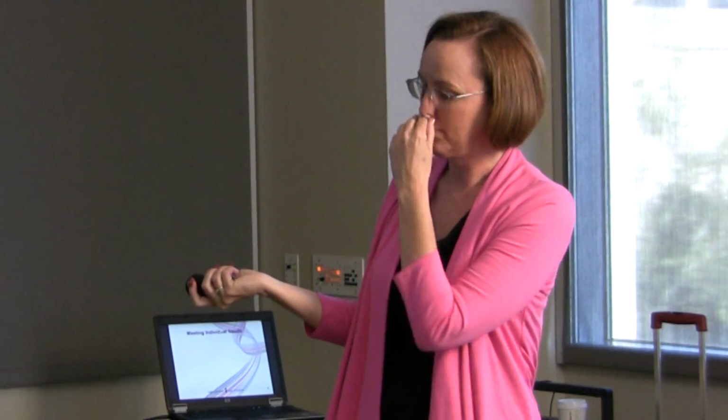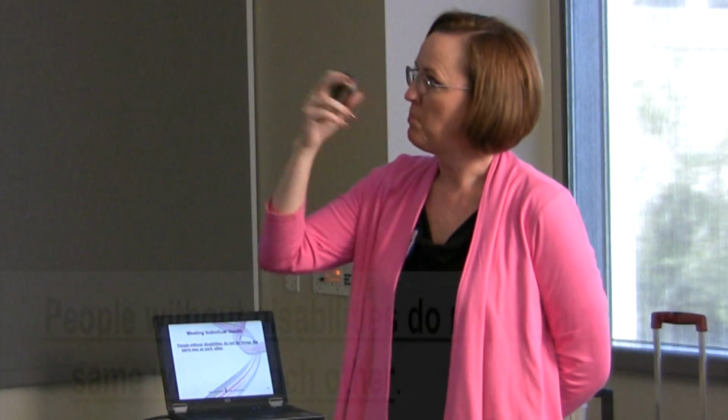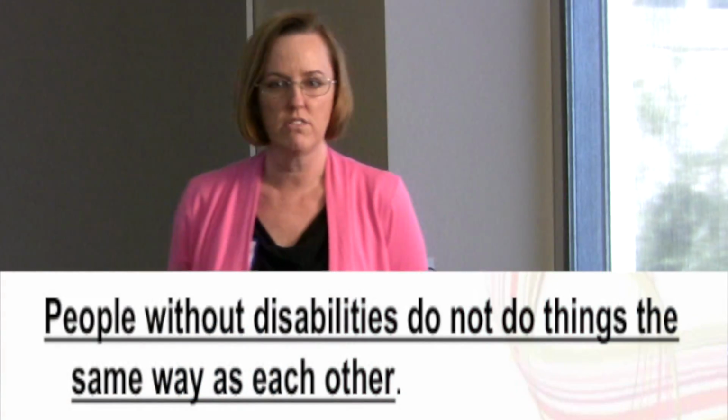So when we use an adaptation, it's like a bridge to the requirements of this activity. It could be the requirements of sitting and listening at story time, or it could be the requirements of being able to see the computer so that the person can actually use the computer. Okay? So that's why we want to make sure that we're doing adaptations. And it's very interesting that people without disabilities don't do things in the same way.